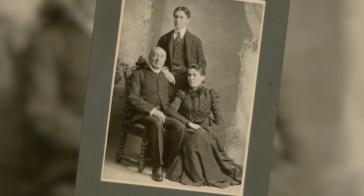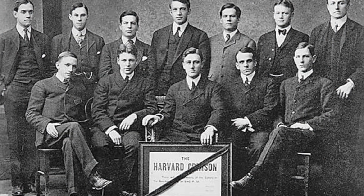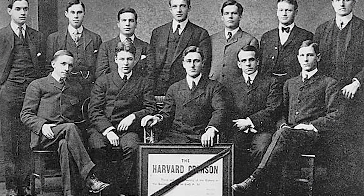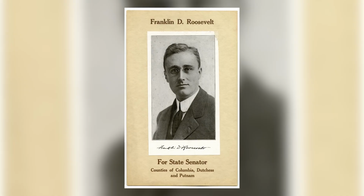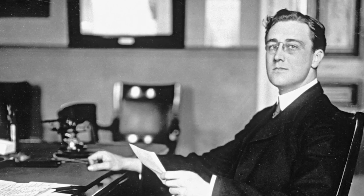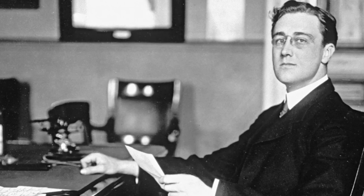He was the son of James Roosevelt and Sarah Delano Roosevelt. Franklin went to Harvard College and Columbia Law School. After graduating, he practiced law with a prominent New York City law firm before entering politics in 1910. He was elected to the New York State Senate as a Democrat from his traditionally Republican home district.